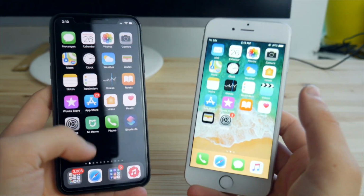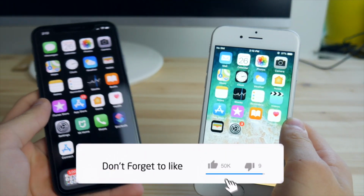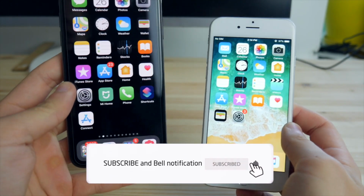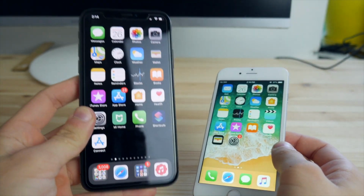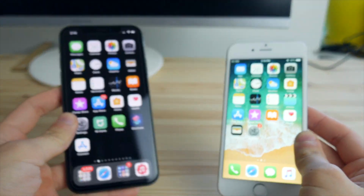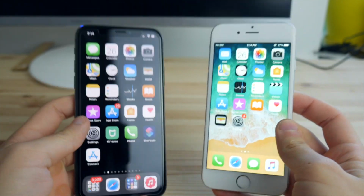Today in front of me I've got two iPhones, the iPhone 6 on the right and the iPhone 10 on the left. And I wanted to see if the iPhone 6 can actually keep up with the iPhone 10 on iOS 12. This iPhone has a public version of iOS 12, this one has iOS 12.1 beta 1. They're pretty much the same in terms of speed, there is absolutely no difference. Let's go ahead and move on to the test.